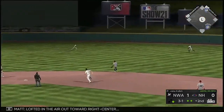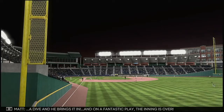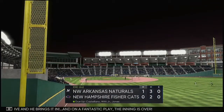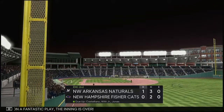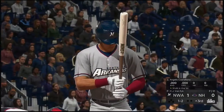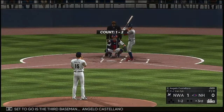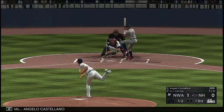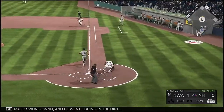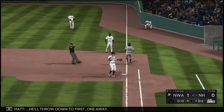Lofted in the air out toward right center. Center fielder giving chase. A dive, and he brings it in. And on a fantastic play, the inning is over. New inning set to get underway, and set to go is the third baseman, Angelo Castellano. Swung on, and he went fishing in the dirt. Vigil finds it. He'll throw down to first, one away.